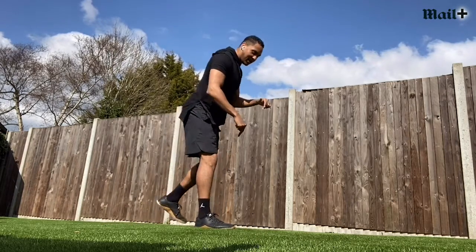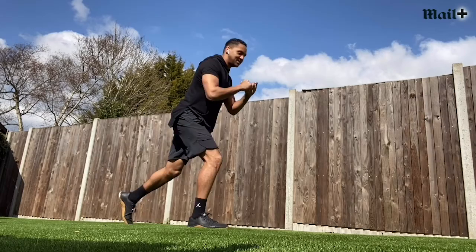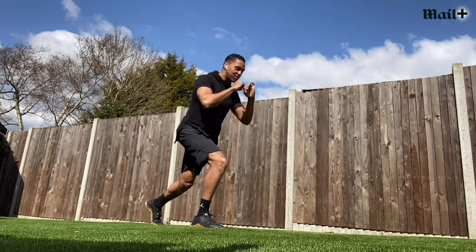Really working. Knee stays behind the toe. So at this position, coming down, that's it. Stepping back. We're looking good, guys. We're in that workout now. We're hardcore in it.